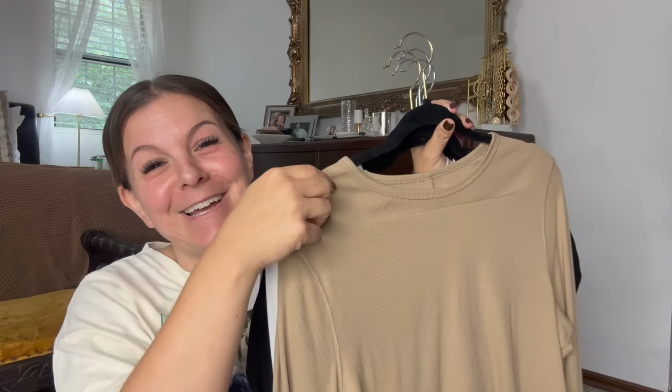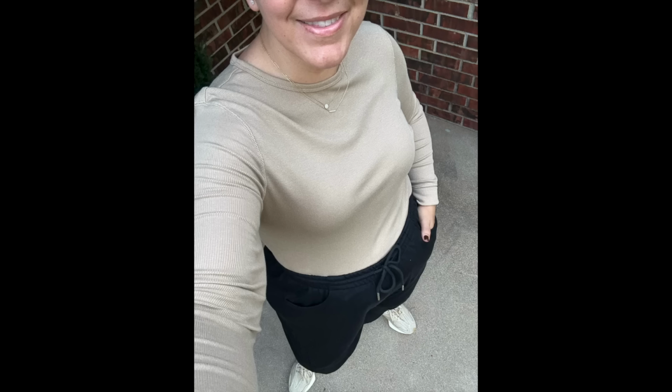So I've got every color now in my possession. I got the tan, the white, the black, the gray, the pink. So they come in really great basic colors. I wore the tan one with some black barrel leg sweatpants and some New Balance when we went and ran some errands, and I was so comfortable. It was the perfect thing to throw on and be casual but put together.